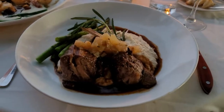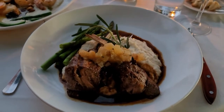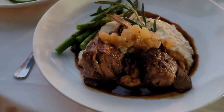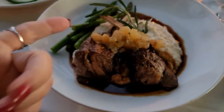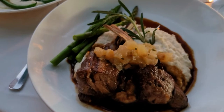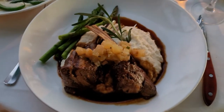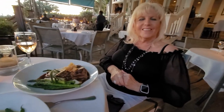And our dinner has arrived. I am having double lamb chops with a pear, I think it was a pear marmalade that's on top. And it's on twice baked potatoes with a side of asparagus. It looks delicious. I can't wait to try it. So how is your dinner going so far? Perfectly. Oh, good. Well, your dinner looks very interesting.